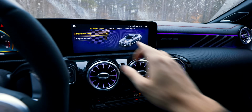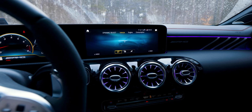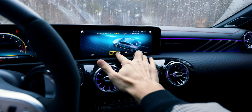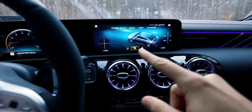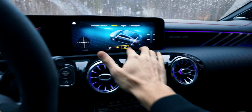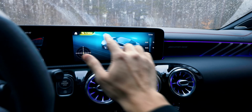So you have vehicle, so that just kind of tells you suspension, how it's being articulated. Then you have the G meter on that screen, acceleration and braking percentage. Then you can do a full screen, which is really cool.